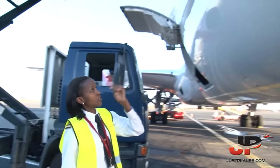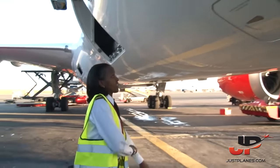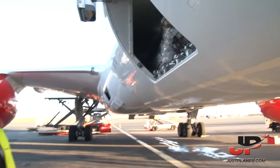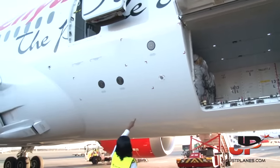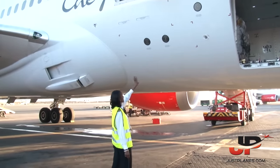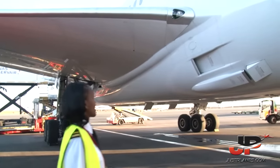General condition of the fuselage. The right hand side, all good. The door to the access for the electronic bay is flush. We look at the cargo area, the doors also not damaged, in good condition, the loading is going on. And we have the static port on the fuselage. We are supposed to check that it's blank, that it doesn't have any tape over it or anything. General condition on the right hand side fuselage.